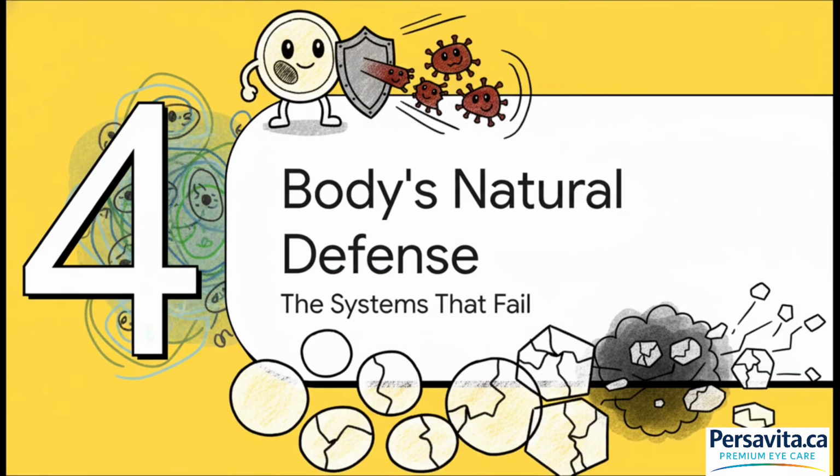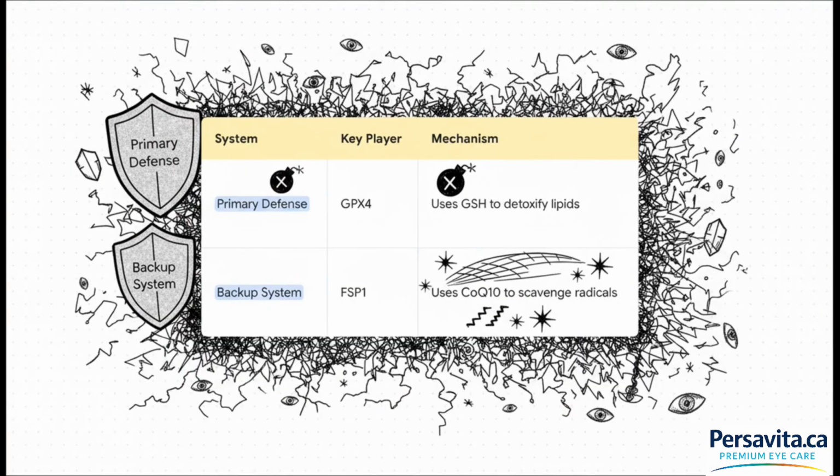Now, you might be thinking, wait a minute, aren't our cells built to handle this sort of thing? And you'd be absolutely right. Our bodies have some pretty sophisticated security systems designed to stop exactly this kind of attack. But in a disease like AMD, those systems just get completely overwhelmed. They fail. You see, our cells actually have a two-layered defense.